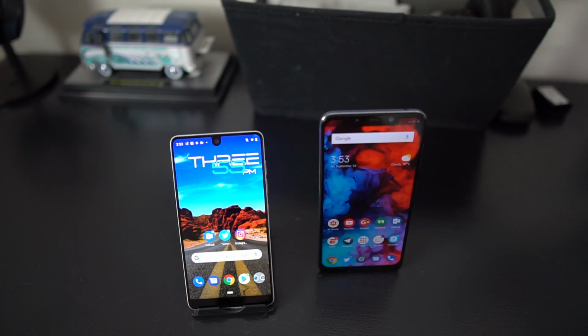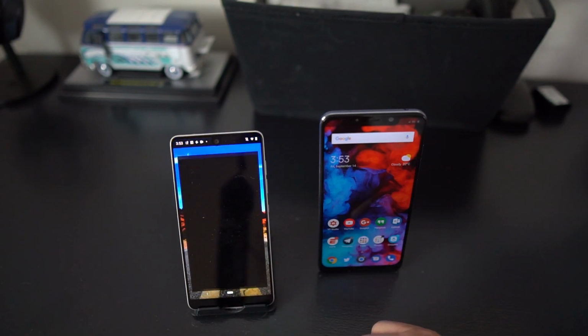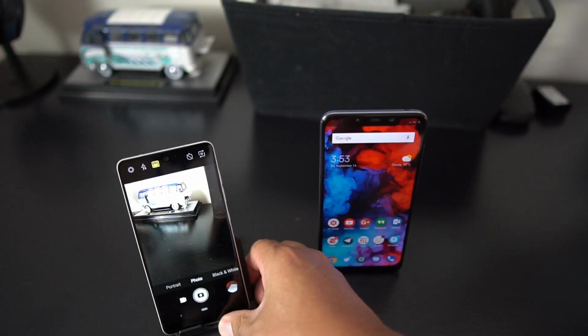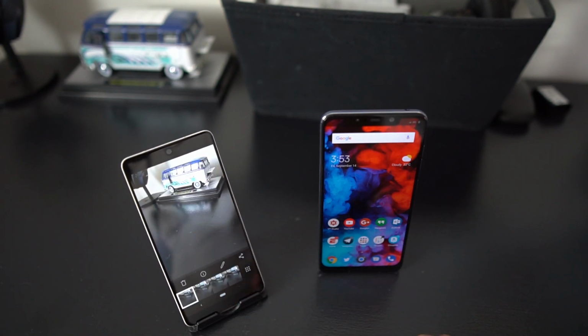Now, when it comes to cameras, the Pocophone is a better camera. It just is. The problem with the Essential camera, I use the Google camera on it, but sometimes it just takes a long time for you to take a picture on a shot, even if you whip it out. Okay, it took the shot, right? Took it again. So it's working decent right now, but see how it's still processing the video?